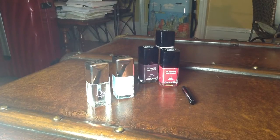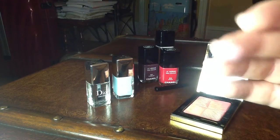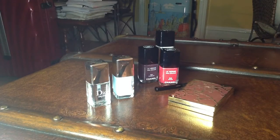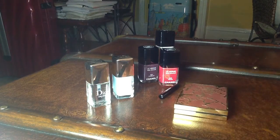Terrible colour payoff. Really, I'm not working here. Really not great at all. And I have been using it, but I'm no more impressed than I was when I recorded my video a couple of weeks ago about the quality of this product. It's a real shame because the packaging is second to none.